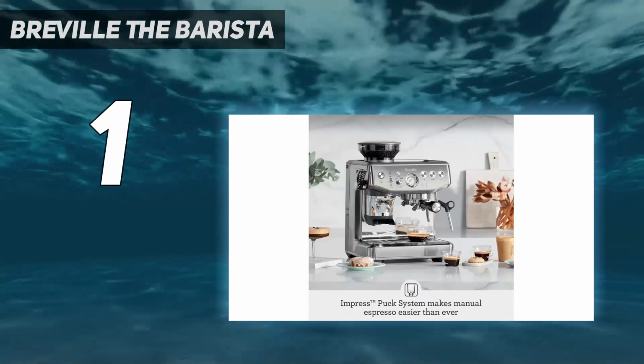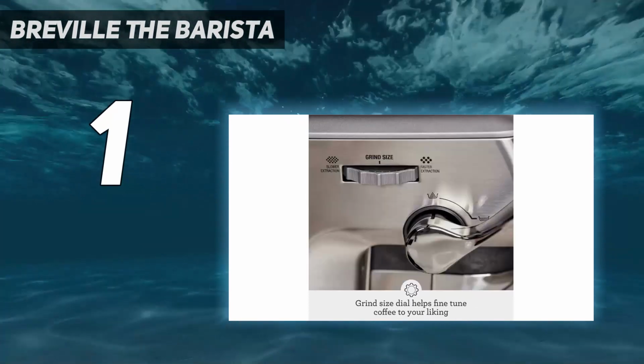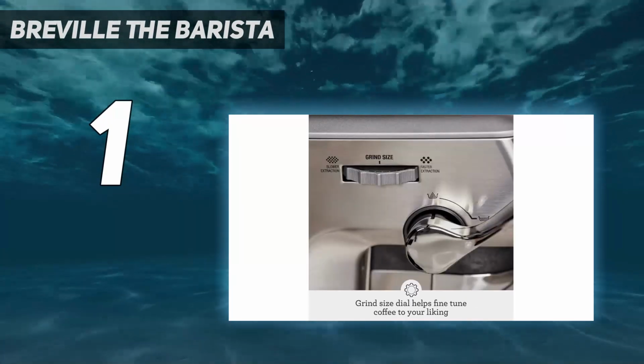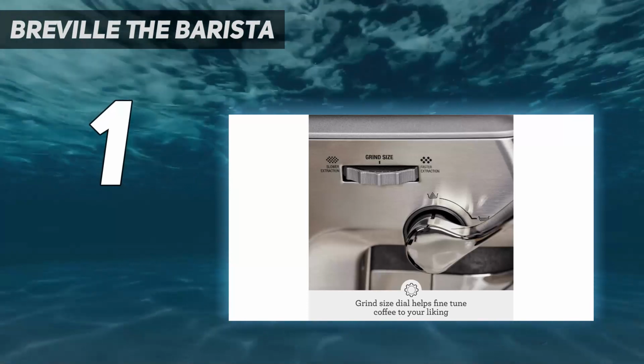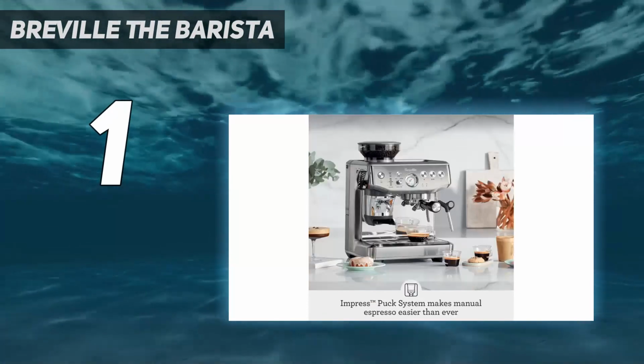In our review, we found that this machine delivers everything you need to enjoy specialty coffee at home. Our reviewer liked the positioning of the steam wand, which she found was easy to use and control to create a nicely textured microfoam for milky lattes.